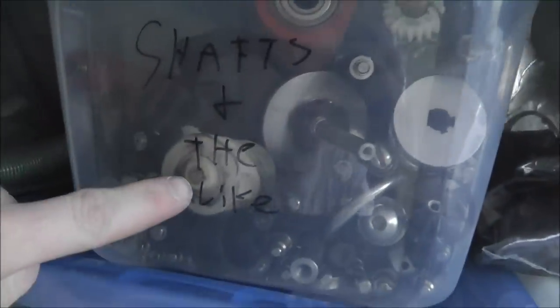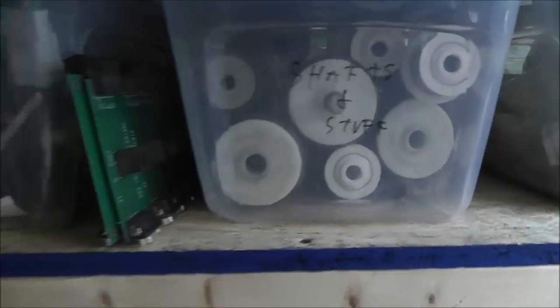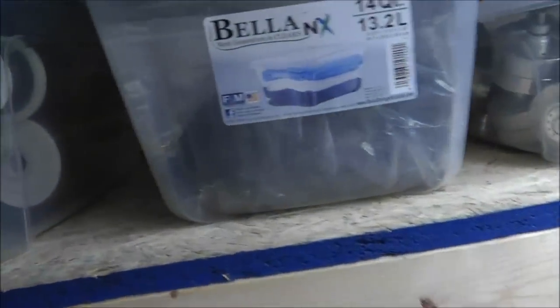Shafts and the like. See? So this is all my shafts that you see laying everywhere that I didn't put away yet. This is the stuff I got in a box. This one must be backwards. Oh, these are connectors. These are actually like new connectors.